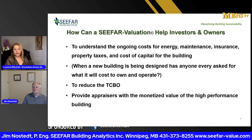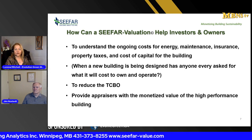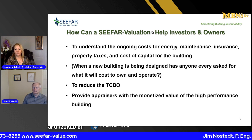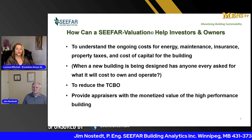And without the appraisers on board, the resale prospects are tough. So if you've managed a way to provide the appraisers with the monetized value of doing high performance, this would definitely make a huge impact for homeowners.